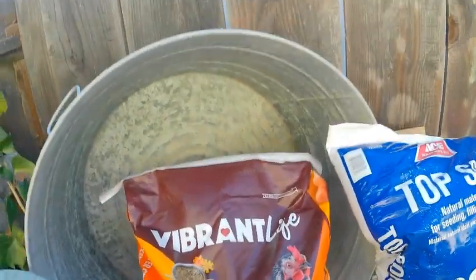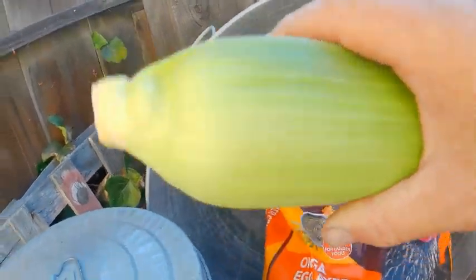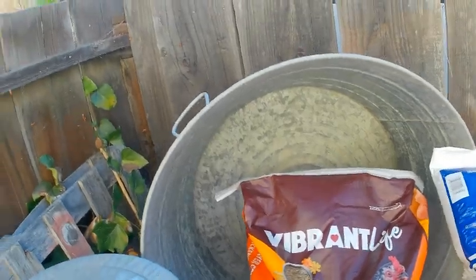Another thing you can feed them is corn. So I have this corn. I'm gonna split this in two, and I'll throw it in there. You'll see they'll go crazy on it.